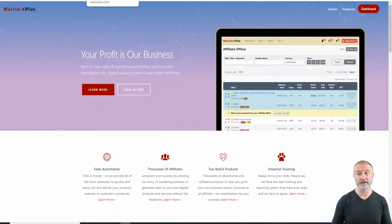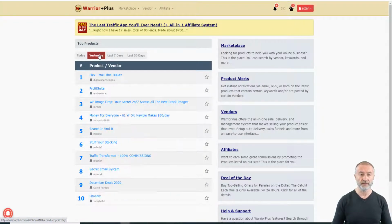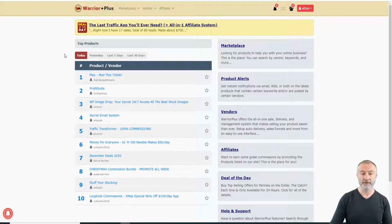So basically you create an account here, and when you log in, you can see on the left side the top products that are selling today. There is a top 10 chart here. There is yesterday, the last 7 days and the last 30 days. Now I actually like to have a look at this because it's a good indicator of what is hot right now. Keep in mind that usually this is an ongoing launch, so a lot of people promote this product. If you are totally new to Warriorplus, you might not get accepted here to promote this product. So you have to wait until the launch is over. Unfortunately, it is like that. So we have to accept that, of course.